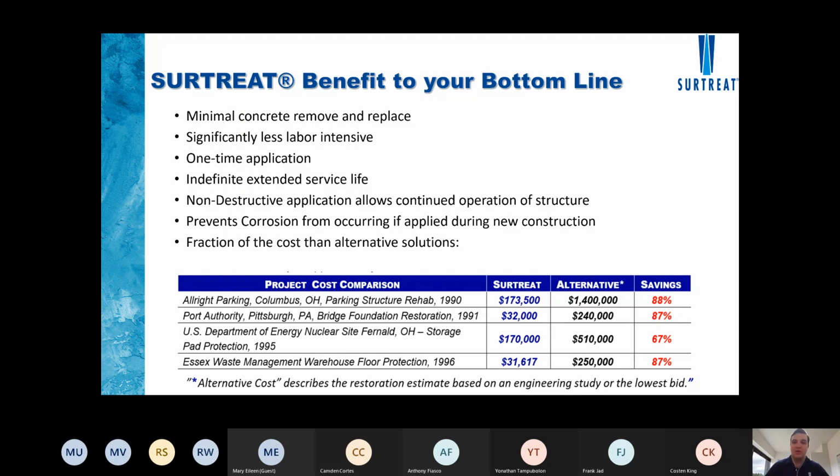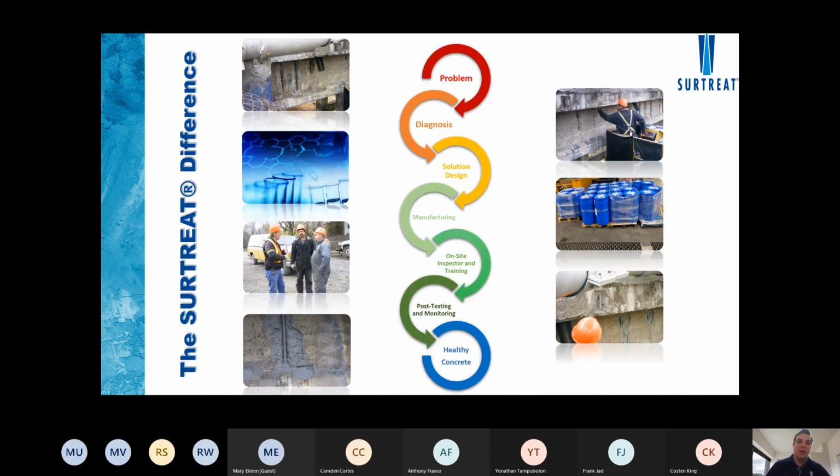So significantly cheaper, and this is how we benefit your bottom line. Now, our difference, we're not in selling products. We want to make sure that what we're doing in your structure has quality, and it's going to have an indefinite extension of service life.